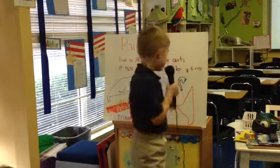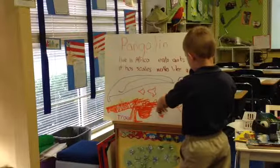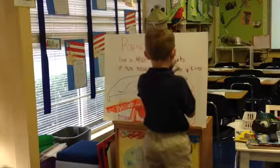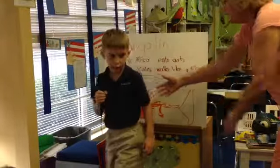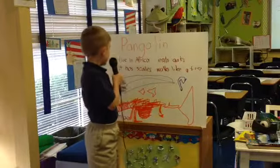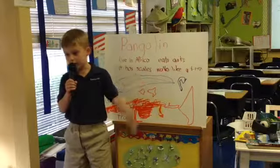And as you can see right here, it has yellow scales. And it is in the anteater family, but not in the anteater family, but he eats ants. And he lives in Africa. That's why he's called the African penguin.